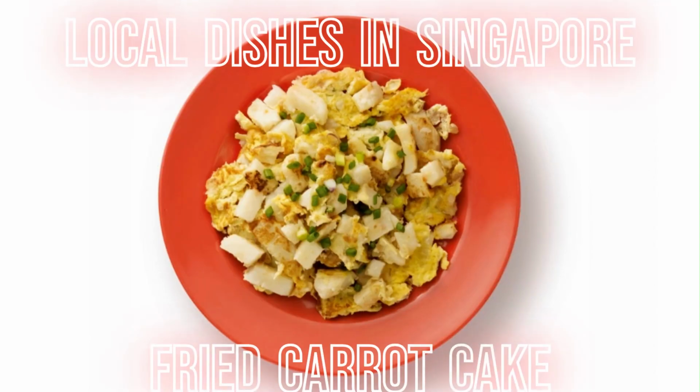Contrary to its name, there's nary a tinge of orange in the local fried carrot cake, a flavorful dish that comes in the monochrome colors of black or white. Do not confuse this with the dessert carrot cake, a moist cake made with carrot and spices, covered with cream cheese frosting. The core ingredients of the cake are rice flour and white radish, which some call white carrot.